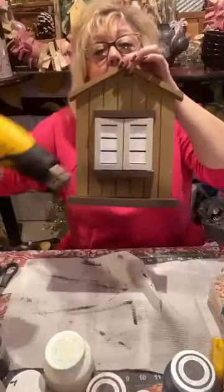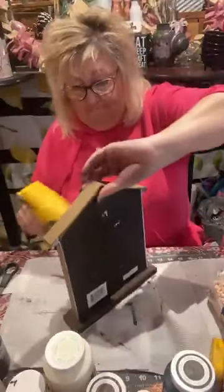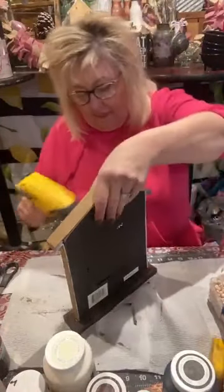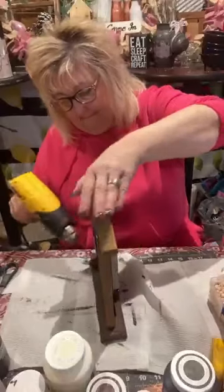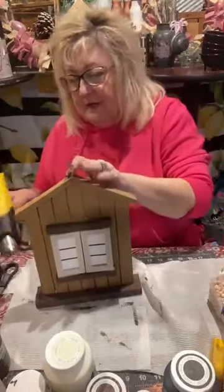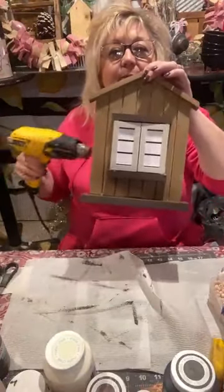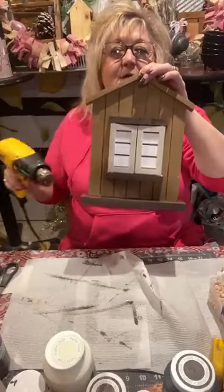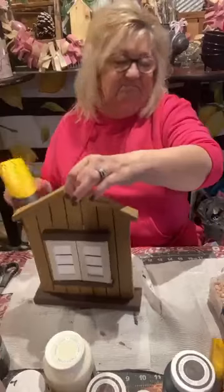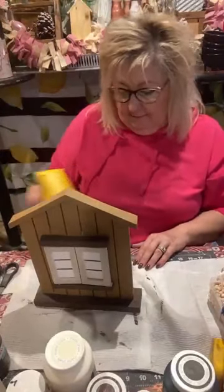So here's our little honey house. Again, the colors I used were truffle, hazelnut, sandstone, and just left the little shutters on the inside white. I was gonna do them ivory, but I just decided to leave them.